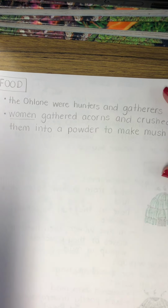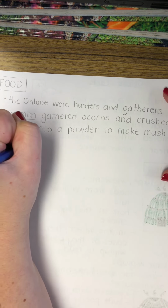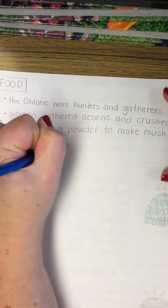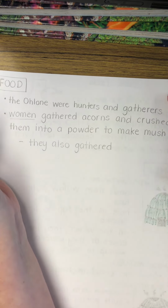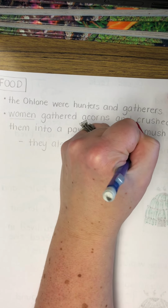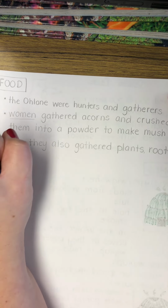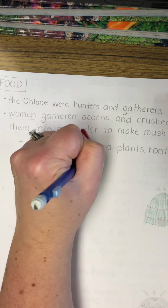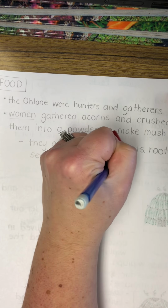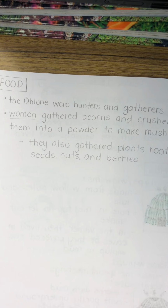All right. They also gathered, I'm going to use a slash here because this continues on with that idea. They also gathered plants that were edible, roots, seeds, nuts, and berries. Okay, they gathered plants, roots, seeds, nuts, and berries, so that they could be eaten.